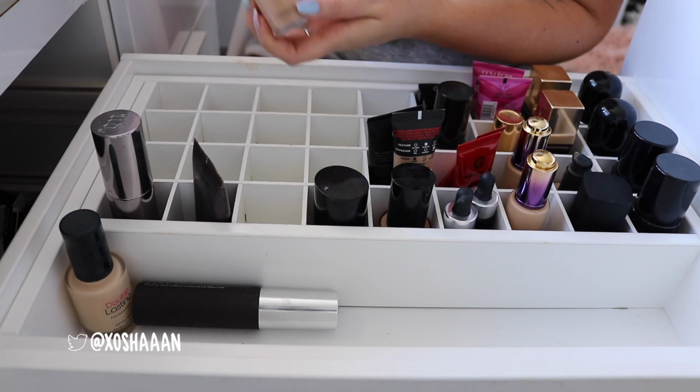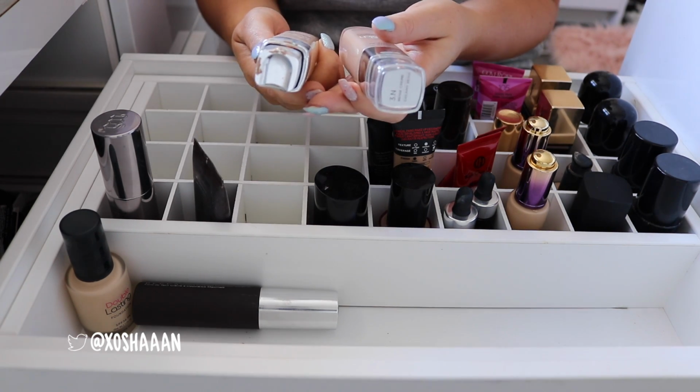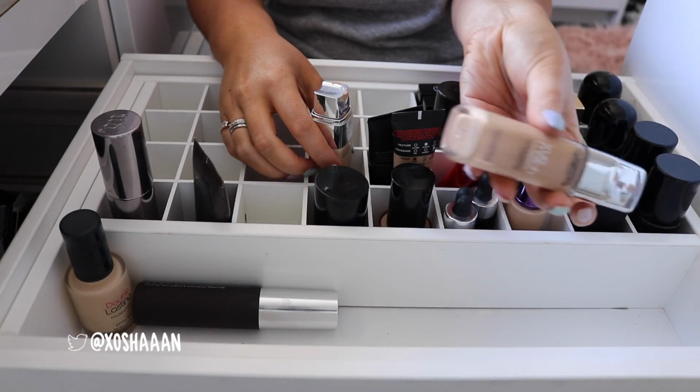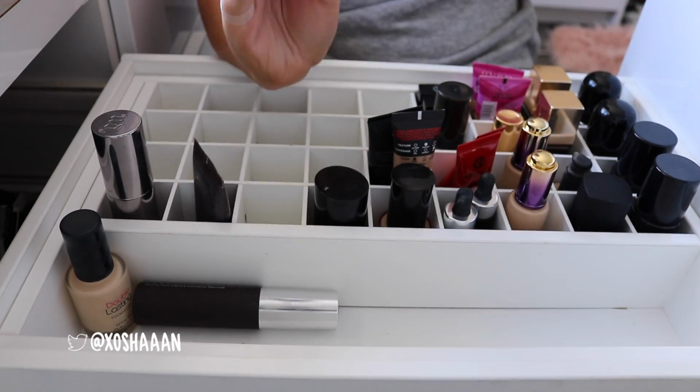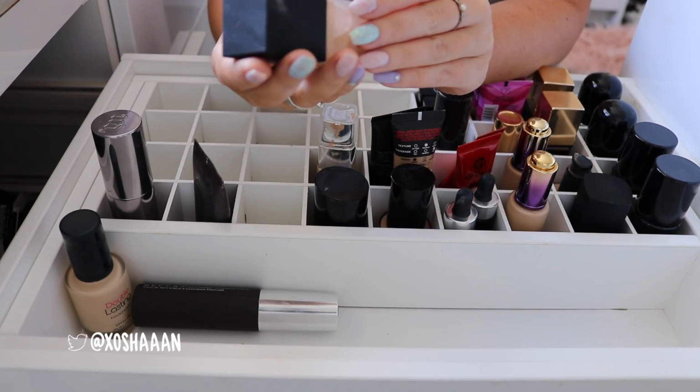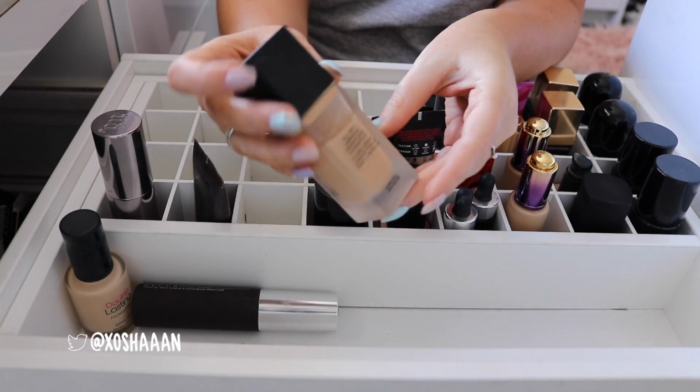I should have a lighter shade. Here it is. True Match in 1D1W. I'm going to get rid of this one. This one is in 3N. I just don't reach for this, but I reach for this colour a lot. The NARS, what was this called? All Day Luminous Weightless Foundation.